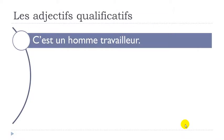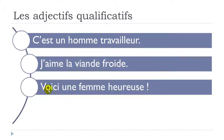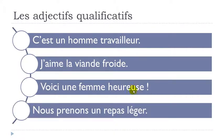Okay, but then, oh, sorry, we've got some examples now. C'est un homme travailleur. J'aime la viande froide. Voici une femme heureuse. Nous prenons un repas léger. All right? So if we take a minute to look at it, you've got here travailleur, froide, heureuse, léger.